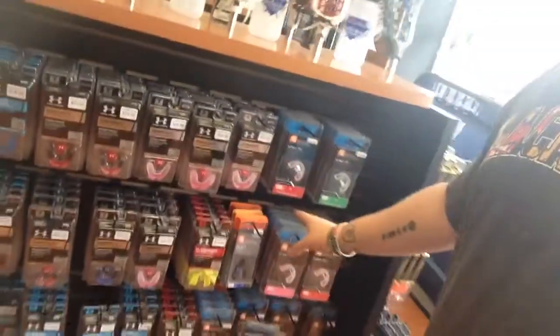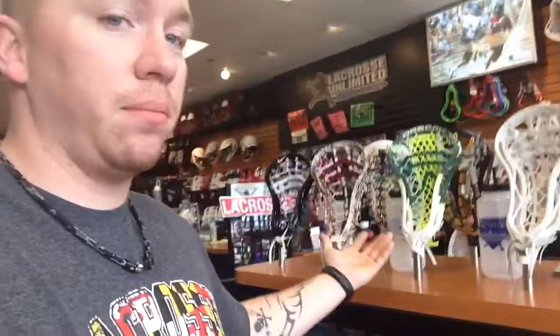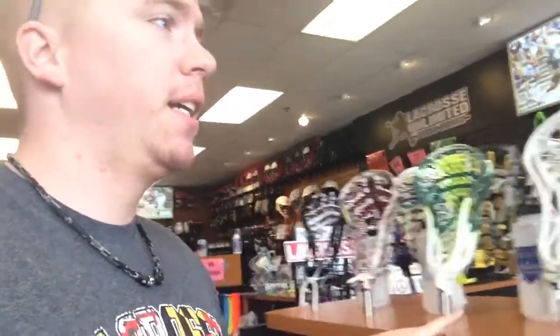Have more mouth guards right at the entrance, so in case you guys ever come into the store, there is no issue finding the mouth guards. Plenty of people walk in, and they're like, where are the mouth guards? You walk right past them. But so, right on top of that, you have custom strung heads. These are actually for sale. A lot of people think they're just for display. These you can actually buy.